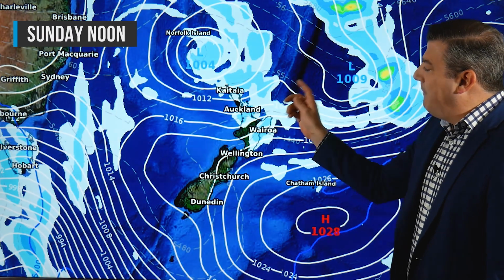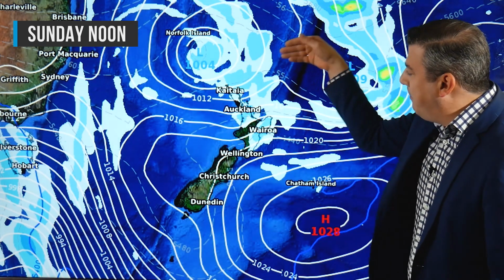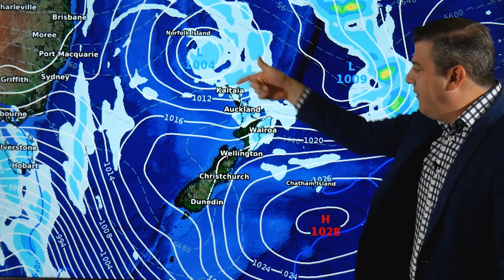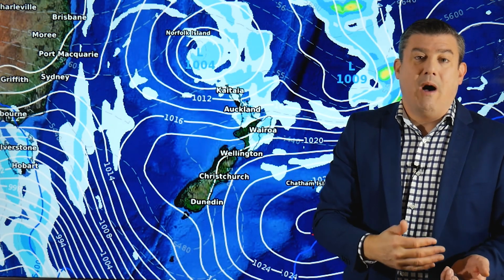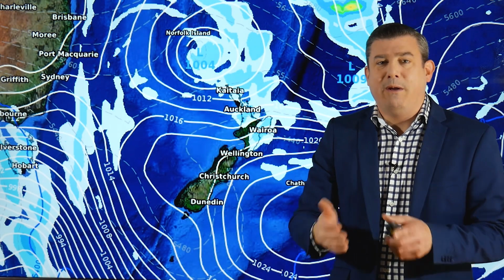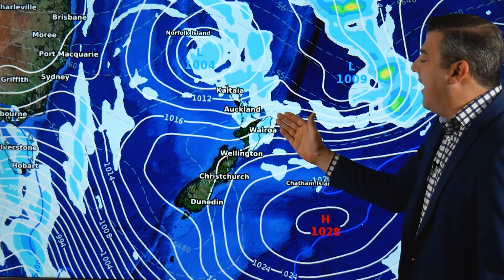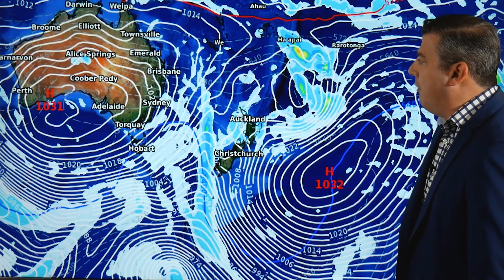On Sunday, maybe not the same, and I think this is why the forecast might just chop and change a wee bit. There are plenty of wet areas caught up in this easterly flow. They'll move around a little bit, and the mountains and ranges will protect places like Auckland and Waikato at various times. So it won't be raining non-stop, but this system is driving in a fair bit of wet weather in the days ahead to the northern and northeastern parts of the North Island.